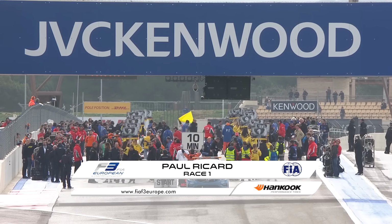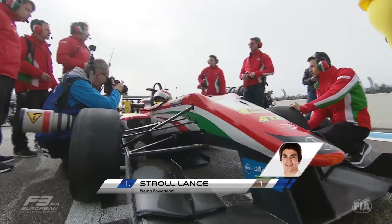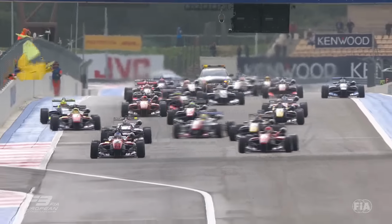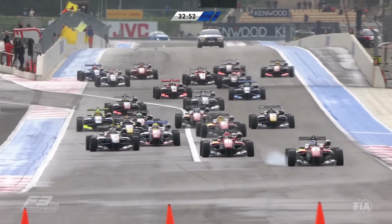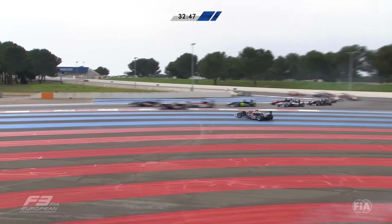It's Circuit Paul Ricard for the first race weekend of the 2016 season, and the Prema Power Team driver Lance Stroll puts the car on pole position for race number 1, which gets underway. It's a battle between Lance Stroll and Nick Cassidy going into turn number 1, and Nick Cassidy gets the better start and takes over the lead. Stroll falls back to P2, George Russell P3.